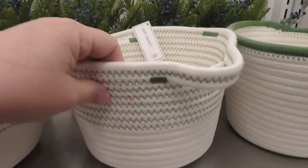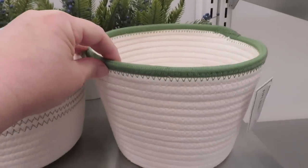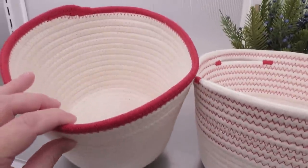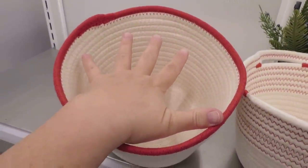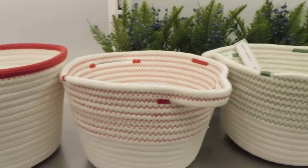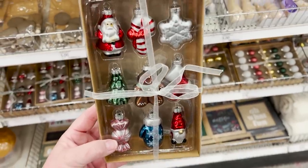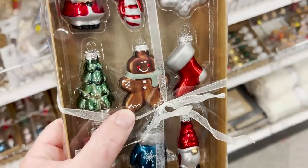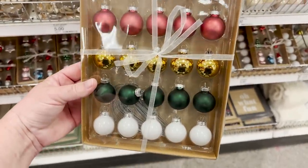They have this version that has the handles on the side with a zigzag, and then the plain lip colored version in green and red. These would be great gift baskets as well. They are a good size, but not too big to fill. $5 for those. And you guys, look at this set of ornaments for their mini trees. $5, and it has gingerbread in it. We're gonna see gingerbread in every section today. I am so surprised by the amount they're putting out.